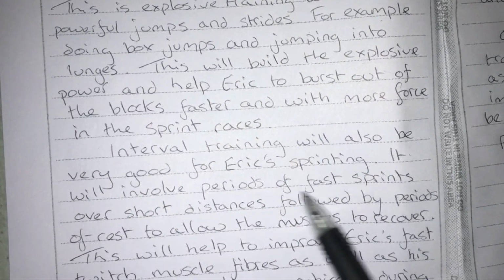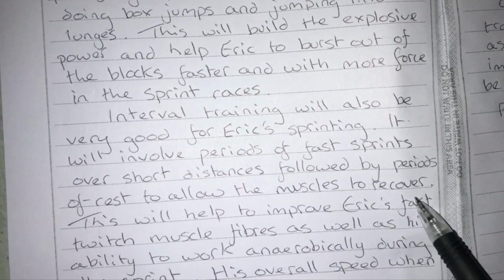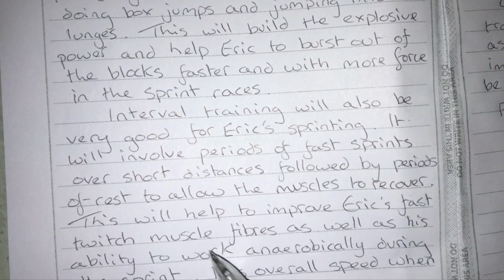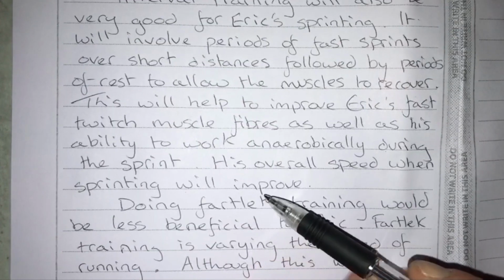It will involve periods of fast sprints over short distances, followed by periods of rest to allow the muscles to recover. This will help Eric to improve his fast twitch muscle fibers, as well as his ability to work anaerobically during the sprint. His overall speed when sprinting will improve.